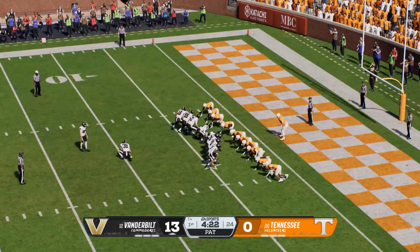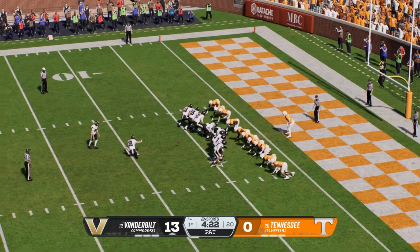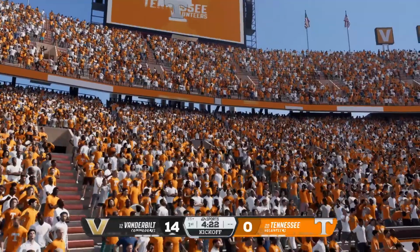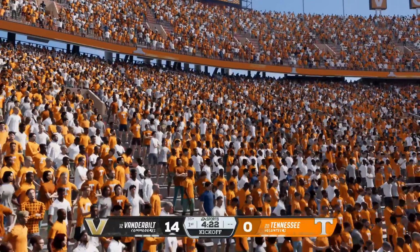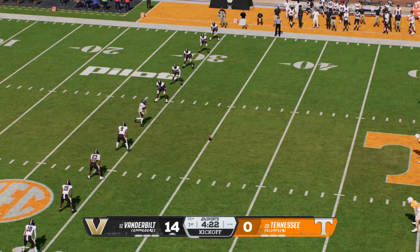So they'll try to add to the lead now with the PAT. And the kick is up and good. They tack on a point to their lead. That makes the score Vanderbilt 14, Tennessee 0. So after putting up the touchdown, the kickoff team is out there to boot it away.